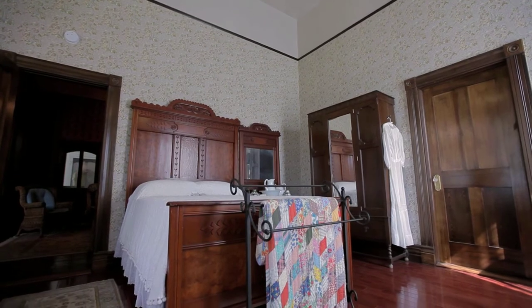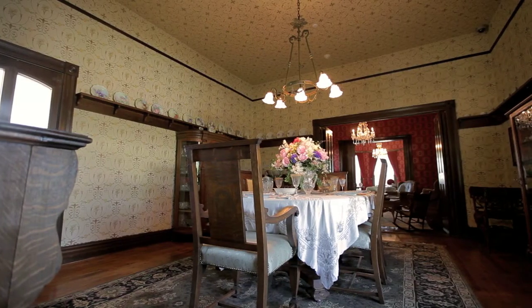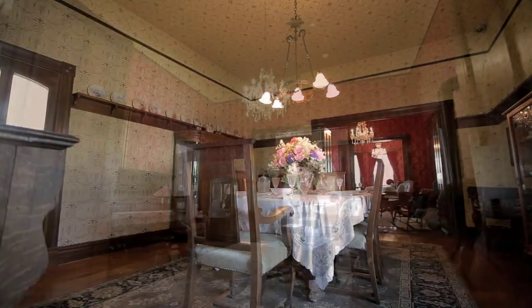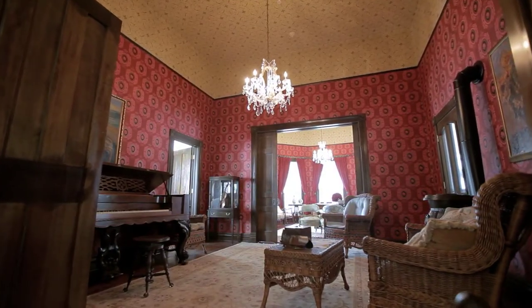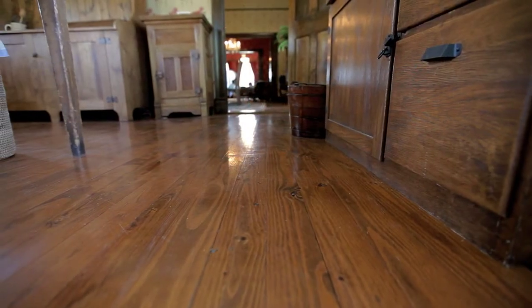A true faithful restoration was possible due to research and a number of historic photographs and other information that was available from the period in time at which we were bringing the house back. It also is important from a historical standpoint and from a cultural standpoint, so we wanted to be very accurate and honest in the restoration.